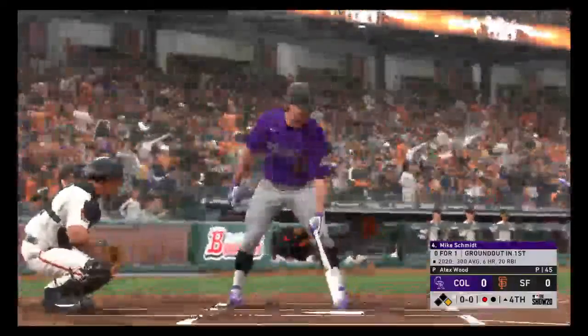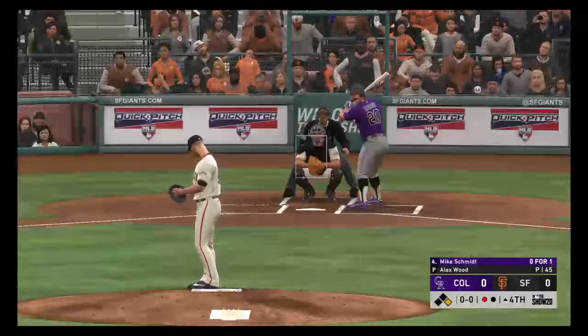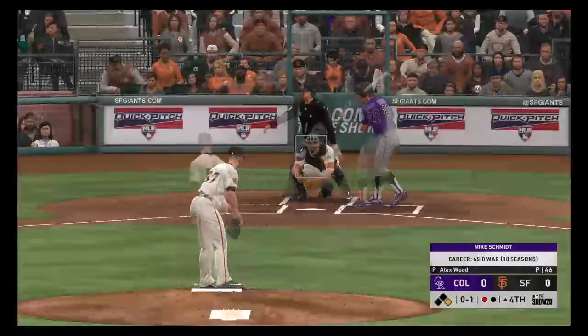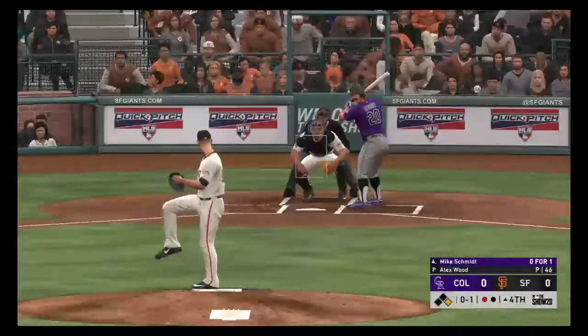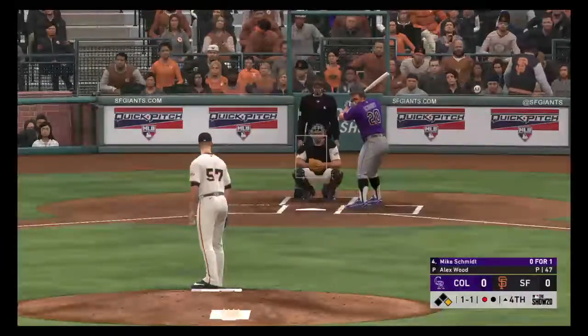So a runner on first with 1 out now. And in steps all-time Philly great Mike Schmidt. He comes set. Here's the 0-0 pitch. Not where you want the changeup, but he gets away with it for a strike. In his career, Schmidt carries a batting line a little over the .260 mark. And he lays off for ball 1.